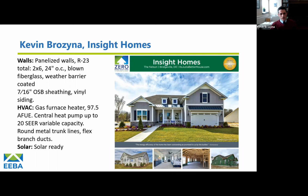Insight is a mid-size production builder in Delaware. For those of you that aren't really that familiar with Delaware, we actually do have 3 different kinds of regions in Delaware. We're building primarily in central and southern Delaware. And we build a variety of product types.